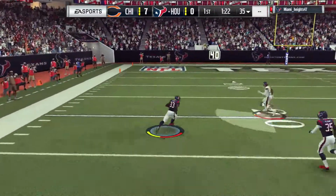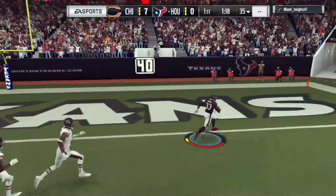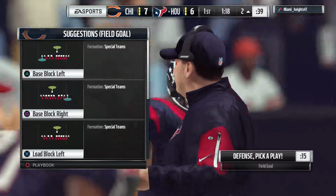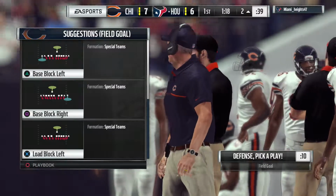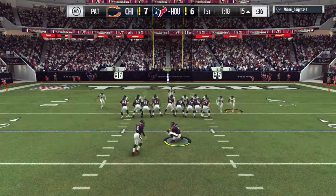Oh, he's got some breathing room. Taking it right down Broadway. Touchdown, Houston. Hakeem Hunt, 98 yards. And the Texans are an extra point away from tying this football game. Well, there you go. They gave up a score to start the game, and as quick as they could get it back, they did on the return.